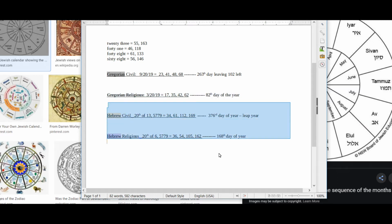And then right here we have the two Hebrew calendars. We have the Hebrew civil calendar as well as the Hebrew religious calendar. We have their date numerology, and I'll show you how I get those. It's the same exact process as I use for the numbers up here. I don't know how to talk right, you guys, so bear with me in my videos. And then I have the day of the year. The Hebrew civil calendar, this particular year is a leap year, so we have 13 months. It's coming to an end. There's only 29 days in this month, and then it will be the 1st of the 7th.